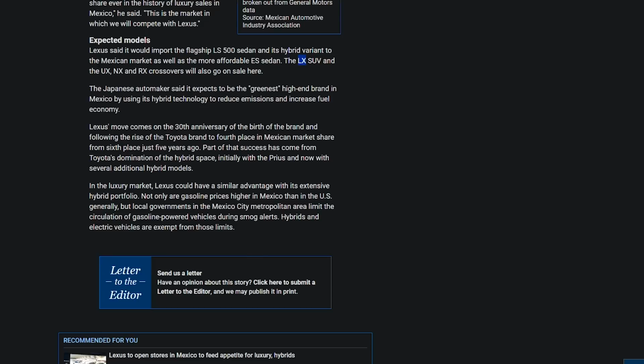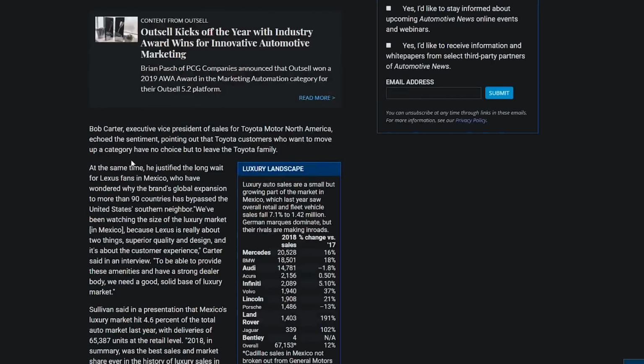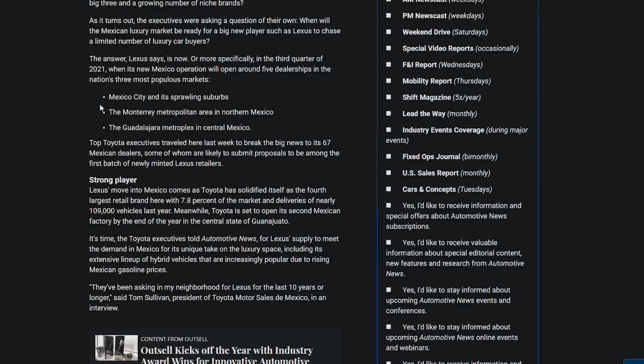The UX is going to be great for a lot of the cities. And by the way, I haven't even said where the cities are going to be, but the NX and RX are going to be there, of course. The cities are going to be here: Mexico City, duh. Monterrey, did I say it right, guys? Did I say it right? The metropolitan area in northern Mexico, and then Guadalajara, where my wife has family, in central Mexico.